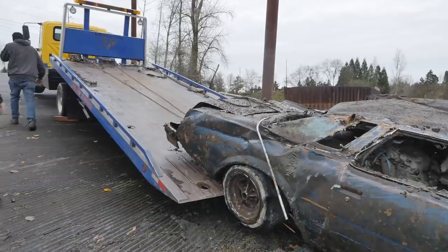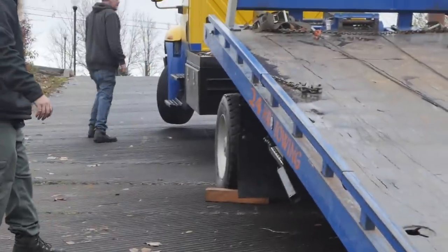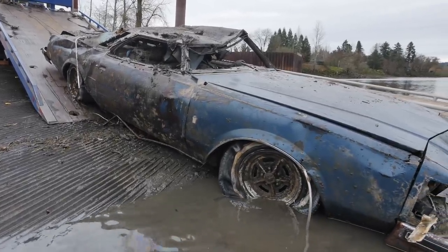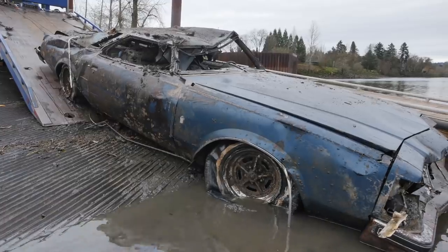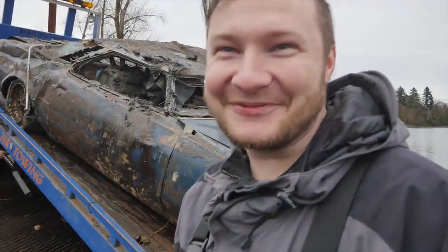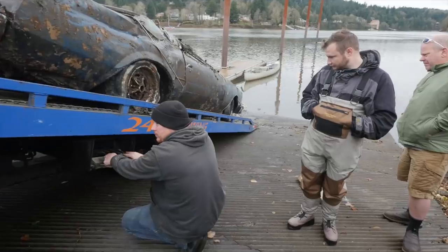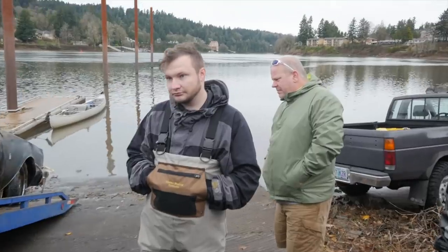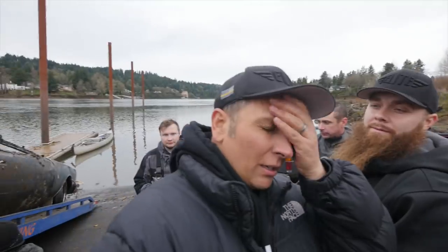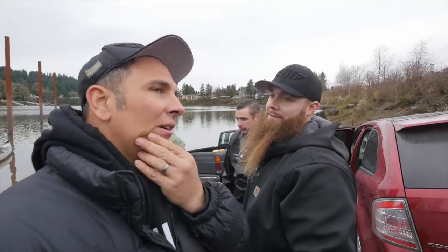Hey, you're lifting your wheels up again up front. I'm walking away after this. Yeah, we might have to get another tow truck to pull the tow truck out. You know what I've noticed quite a bit with the tow operators here? They do a lot of this when they're with me, or they do a lot of this.